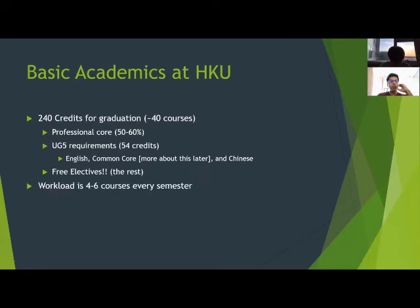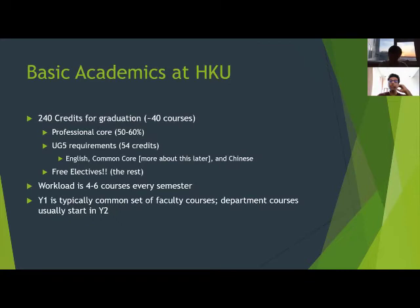The workload is usually 4 to 6 courses per semester. I usually tend to take 5, so that way I can finish in 8 semesters or 4 years, which is the regular study period. And in your freshman year, you tend to do your faculty-based courses. So for example, Adriana was talking about doing faculty of business and economic courses like economics and accounting. For me, that would have been math courses and physics courses for engineering. And once you get to year 2, you start specializing more in your department courses. So computer science courses for me.